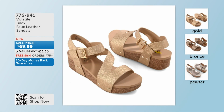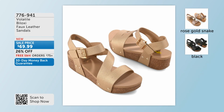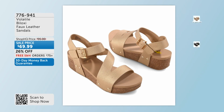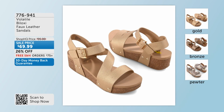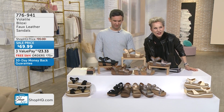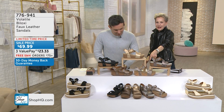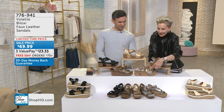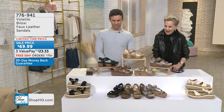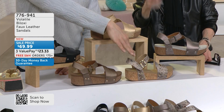All right, now we are back with Aaron Kessler, or you know what, he's back with us. We're back together. And he's brought us some more sandals. These are the Biloxi faux leather sandals. Available in gold, bronze, pewter. I'm missing a couple colors, aren't I? Just a few. Rose gold snake. So black, bronze, gold, pewter, rose gold snake. Got it. There we go.